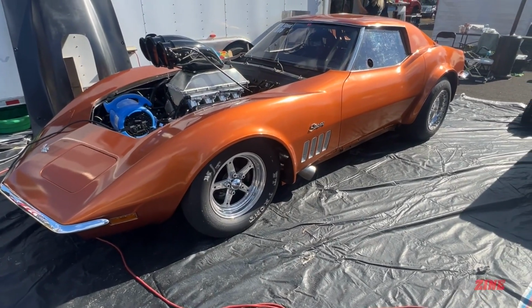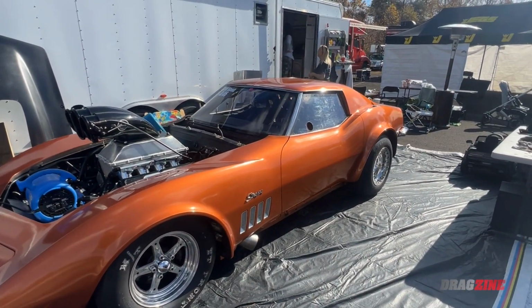How many cubic inches is it? It's a little over 550. 553. That's an impressive deal. Now, what's it like trying to drive a car like this, which doesn't exactly have a big wheelbase? No.